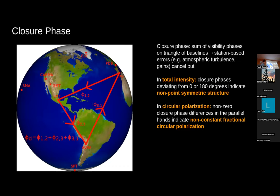It is the sum of the visibility phases, so the phase of this Fourier component, measured across a closed triangle of baselines. And when you sum up the phases here, the data corruptions at the individual stations drop out. So here, for example, they can enter with the plus sign, but then on the other baseline to the same station, they enter with the minus sign, and they cancel out. So this is really a very robust data product that we can use to get information on our source structure.